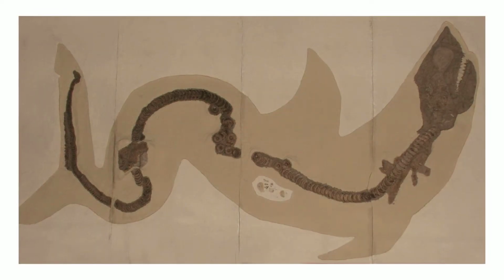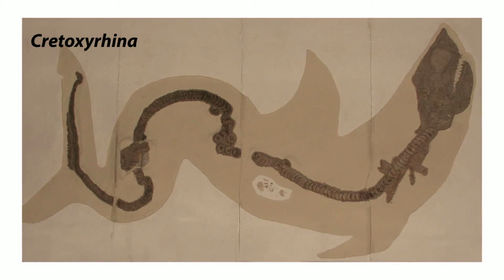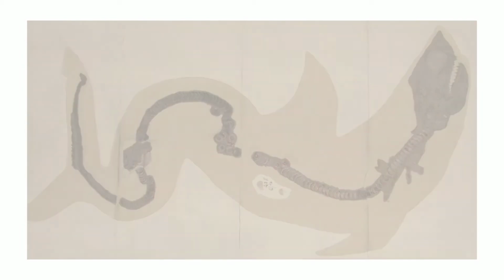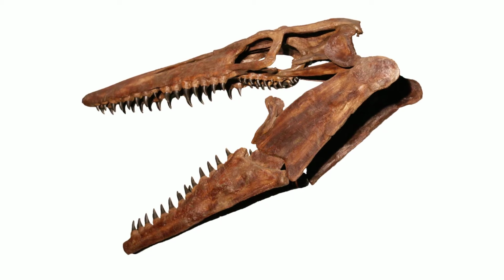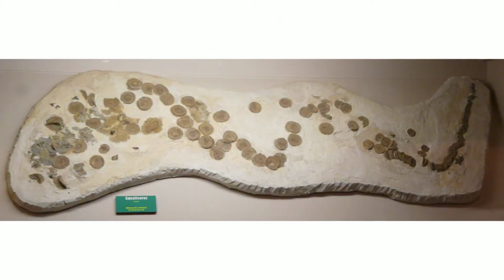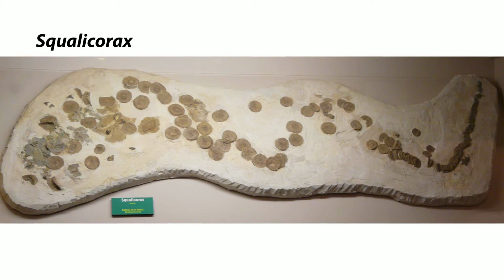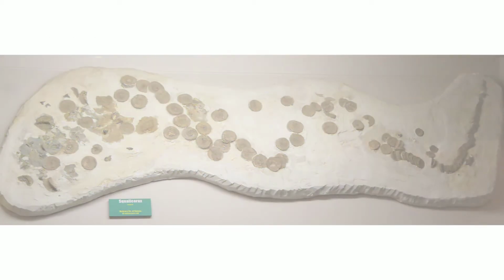Cretoxyrhina mantelli. The Cretoxyrhina in Savage Ancient Seas is cast from the largest complete fossil shark specimen on record. Very similar to today's great white shark, only the largest of mosasaurs would have been a match for this vicious megapredator of the Western Interior Seaway. Squalicorax falcatus. Sometimes referred to as the crow shark, Squalicorax is thought to have been an active and abundant scavenger of the late Cretaceous seas.